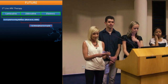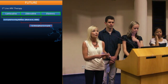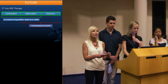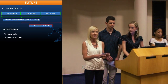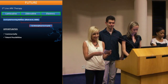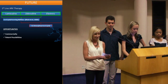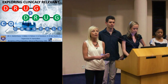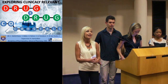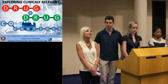The success of co-crystals in pharmaceutical manufacturing is tied to their unique chemical composition, crystalline structure, and pharmacophysical properties. What is clear is that co-crystals present opportunities, both commercially and in the form of patents. And the way to take up this opportunity is to engage in further research. We hope that you've gained insight into the concept of co-crystallization and recognize that drug-drug co-crystals have their rightful place as combination therapy in the future of pharmaceutical drug development.